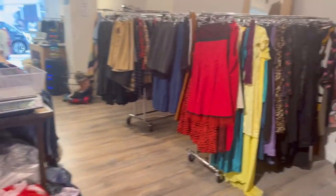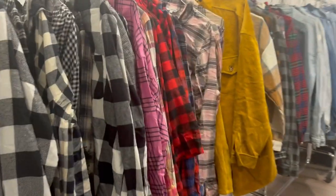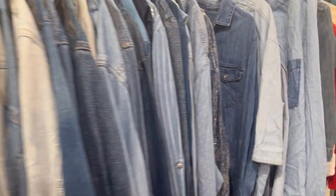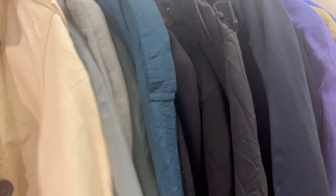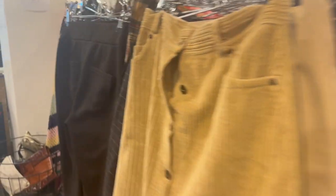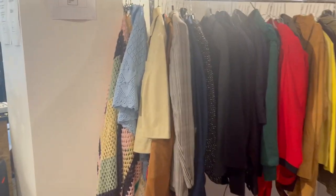Over here, we've got these plaid, as you call them in the US, but check shirts. These are guys' ones, and denim shirts. But of course, there's no such thing as guys or girls' clothes these days. It's whatever you like. There's jackets there as well, some fur coats. Tons and tons of jeans. You need to have quite a bit of patience for the jeans there. Some kimonos, some more skirts, jackets.